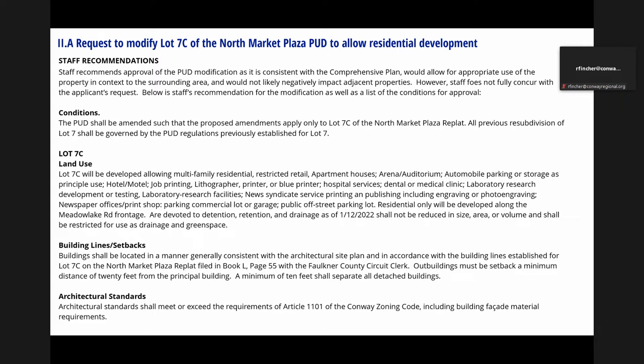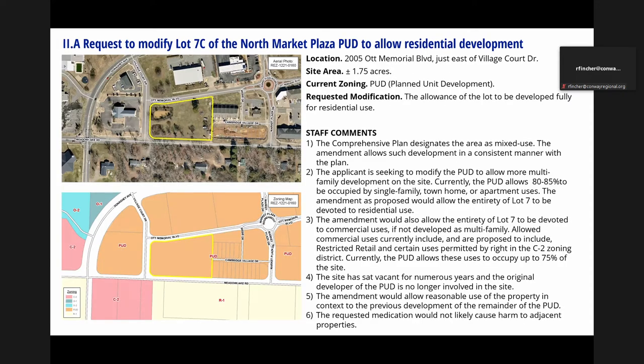One, the condition is kind of minor. Lot 7 covers more than just this property, so this property is just Lot 7C. The condition is that this amendment would only apply to Lot 7C, and the conditions that exist for Lot 7 would remain in place. So this is not modifying all of Lot 7, but would modify Lot 7C only.